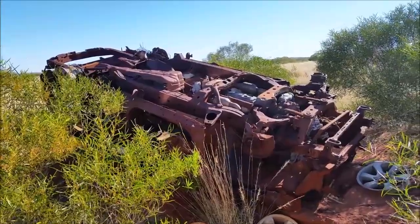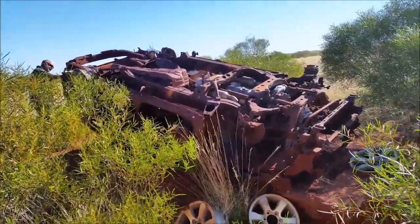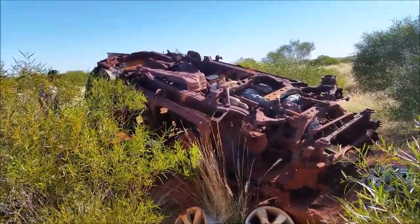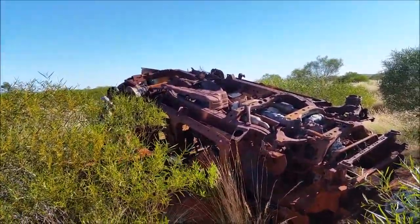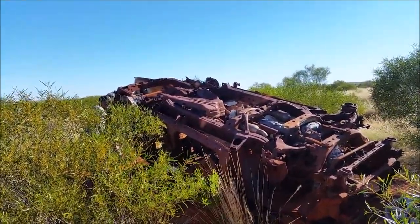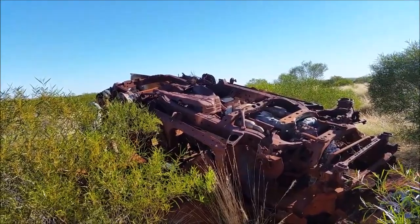We've just left Georgia Bore and we come across another burnt out Prado, and Jeremy's worried about the scoop at the front, which seems to catch all the spinifex. It's got some air intake and it's very dangerous. We don't know if that's what's causing these problems. It's the second or third Prado we've seen on the road here.